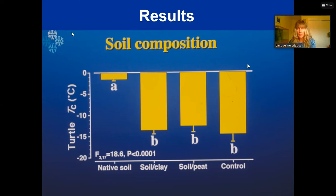And remember that freezing in this range is survivable, right? They can survive being frozen down to minus 4. So they can survive that. If the turtles freeze down here, of course, at minus 15, they will die. But if they stay liquid down there, they'll be okay, right? As long as they stay liquid and supercooled. But what you can see very obviously from this is that the type of soil has a huge impact on their ability to supercool, right? So their inoculation susceptibility is hugely impacted by the type of soil that they're in.